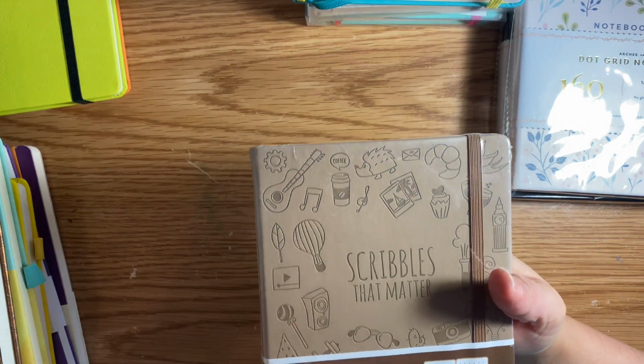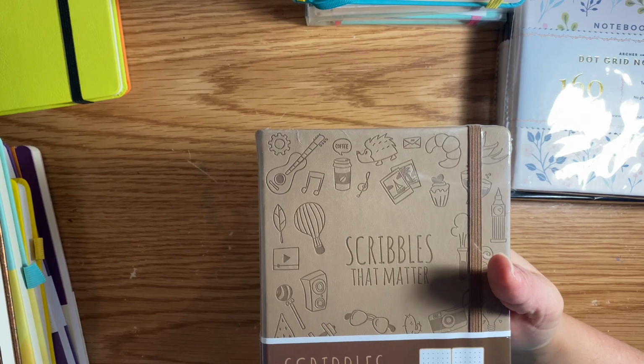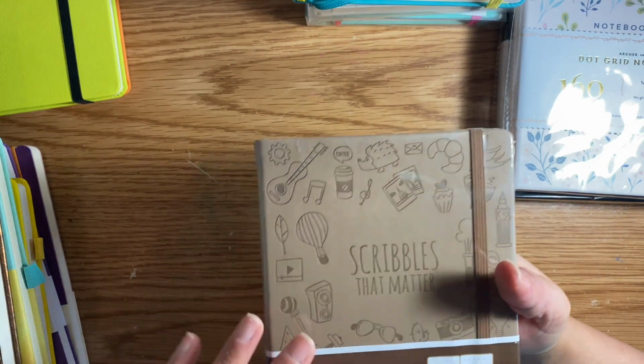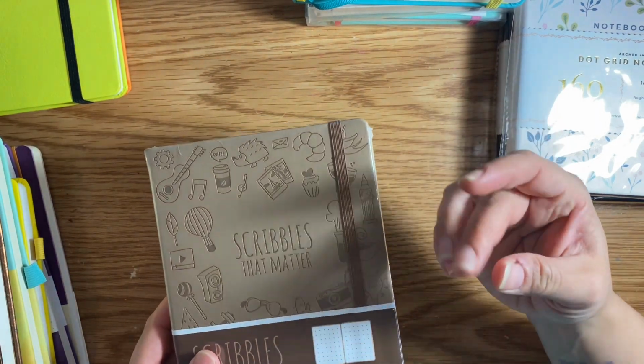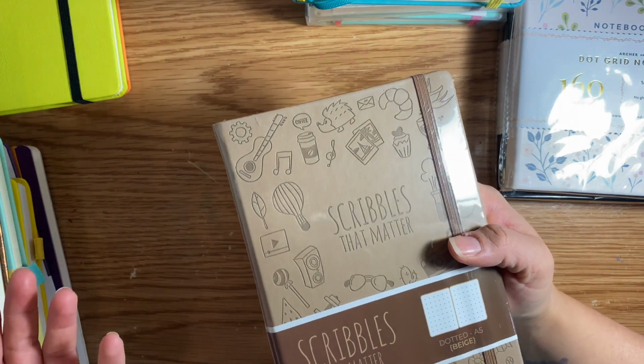But then recently, correct me if I'm wrong, you can't find them anymore. And now they have the blank cover, and then you pretty much insert it into a traveler notebook cover type thing, if that makes sense. There are some people that love that and some people that don't like that. So that's one of the options I feel like they took away.